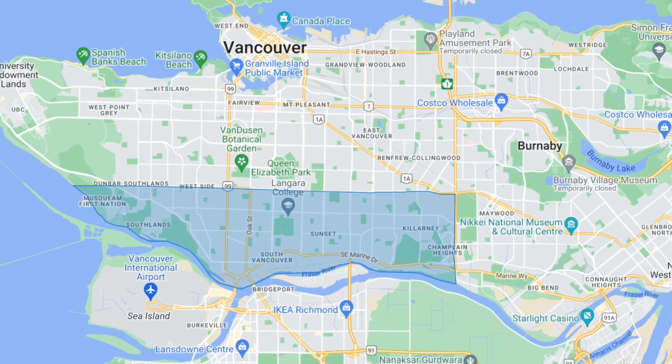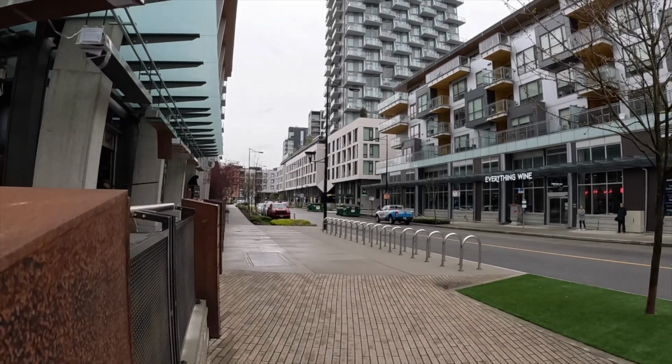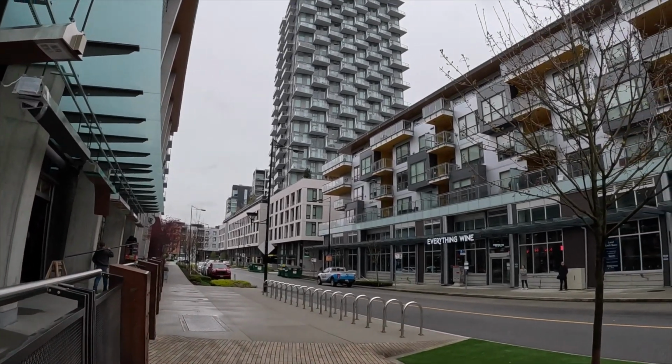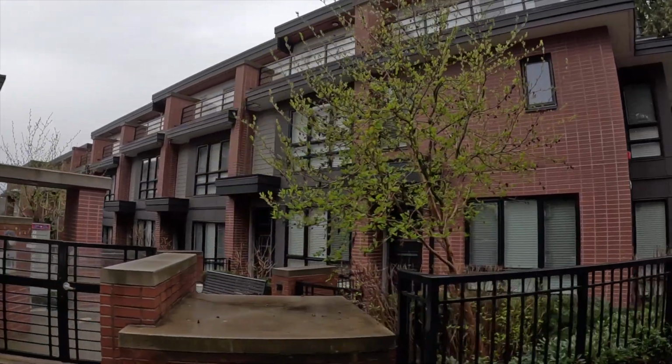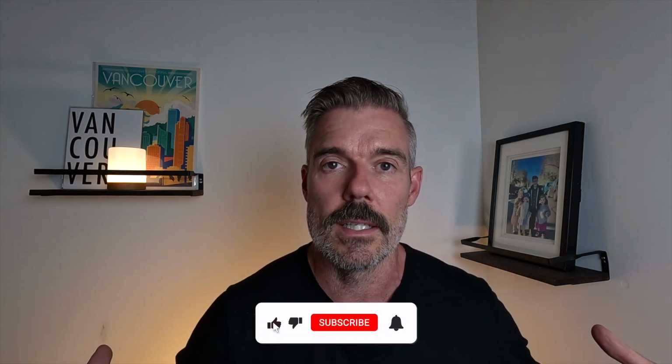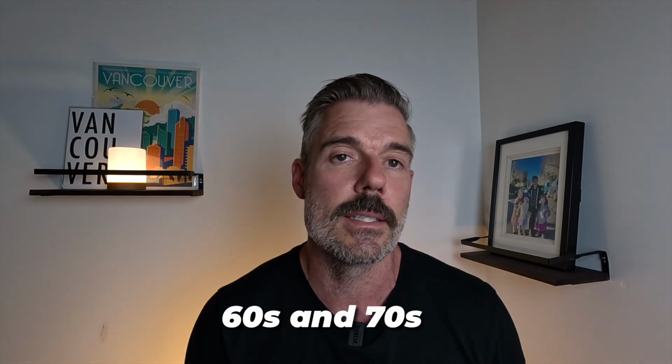And finally, South Vancouver. South Vancouver is kind of interesting. All these areas feel different, but it does feel significantly different than the rest of the city. And that's because it was really the last area to be developed. So South Vancouver used to be the farming zone, the farming district that supported the denser parts of the city. And as the city grew, the city took it all over. And that really only happened in the 60s and 70s.